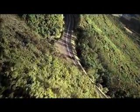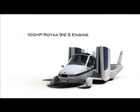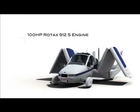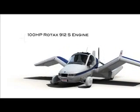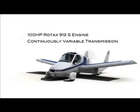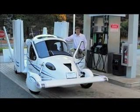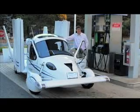On the highway or in the skyway, the Transition uses the 100 horsepower Rotax 912S engine. This single engine powers either the propeller in the air or the wheels on the ground through a continuously variable transmission. The control panels are designed to be intuitive and easy to use with touchscreen interfaces. There's also just one GPS navigation system that combines both your road maps and your aviation charts. The Transition is fueled by super unleaded gas, which is cheaper and more environmentally friendly than aviation fuel.